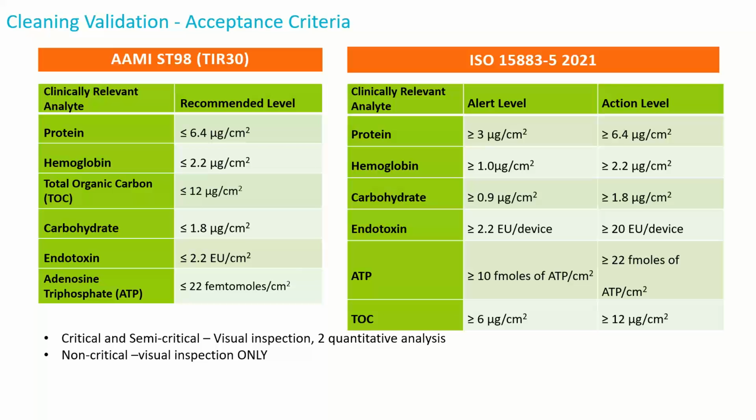Now, if you're above the action level, as the name denotes, you'll need to adjust your cleaning procedure and perform additional testing to ensure that you can get the results below the action level. And then on the bottom, I've just put the requirements for critical and semi-critical devices.